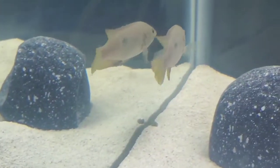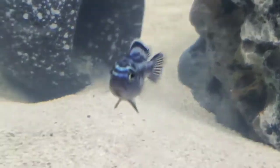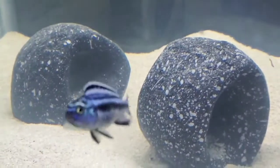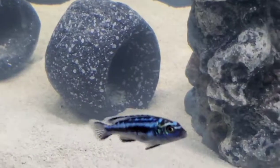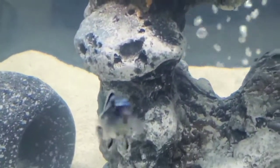And they are an African cichlid, not from the four main lakes like this one's from, which I picked up at Walmart. I also have two yellow ones. I have a bumblebee. They're hiding in this cave. There's a bumblebee, and there is a... Gosh, man, honestly, I'm not familiar with African cichlids at all, so I'm not even going to try.